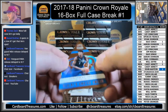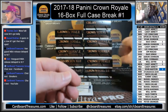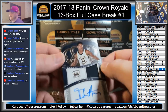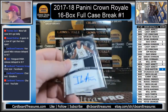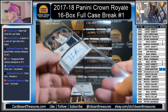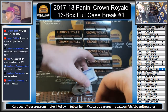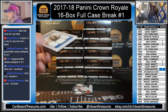Panini's Choice, Jonathan Isaac, 39 of 99. And rookie, Jersey Auto, Ike Anagbogu, 52 of 199. I will mispronounce some names. Go Pacers. And Jersey, Klay Thompson, 171 of 249 going to the Warriors.